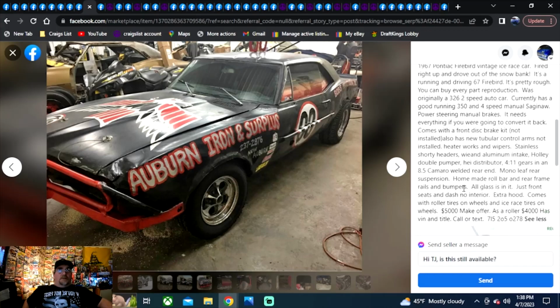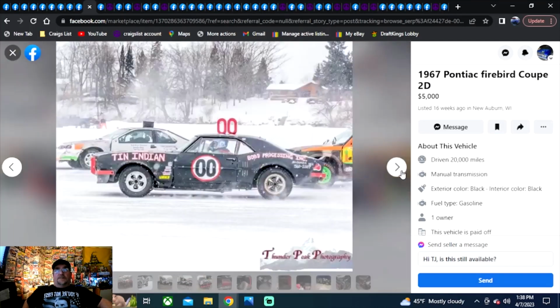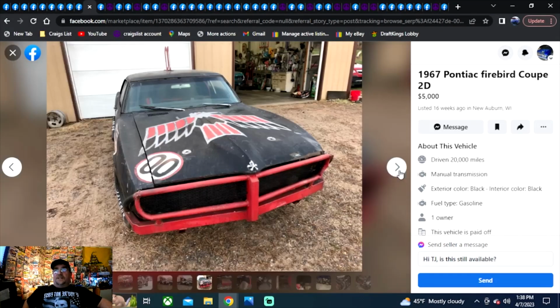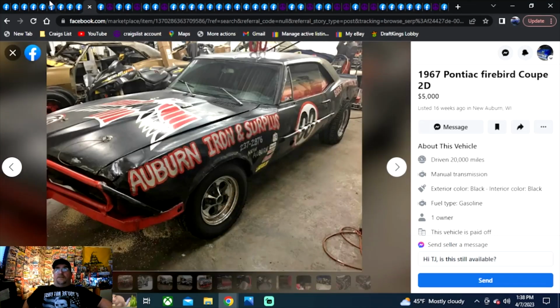Currently has a running 354 speed manual Saginaw. Check them out. Does say has VIN and title. It's the most important thing right there in the bottom of the ad. 5 grand or best offer. Yeah, looking for a snow race car? Found one of those. Let's go with the Kragers. What a cool buy right there. We build a drag car, 5 grand with a title.